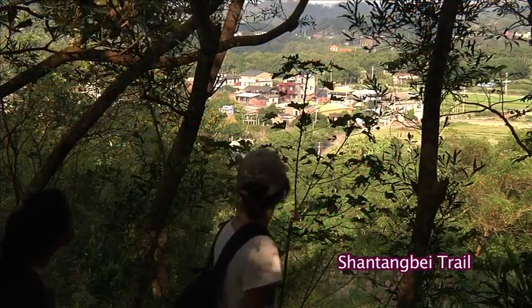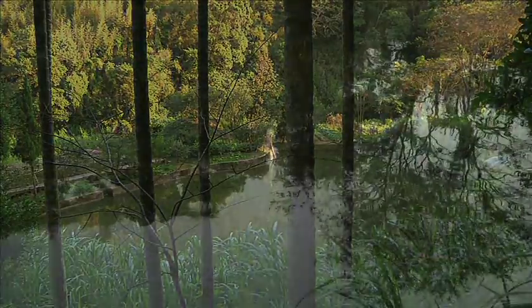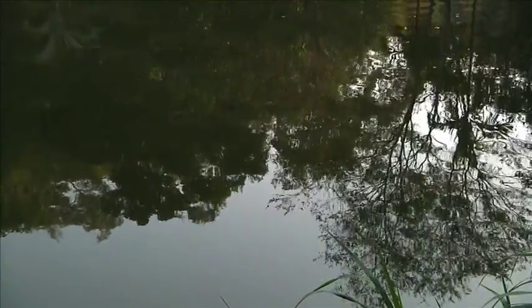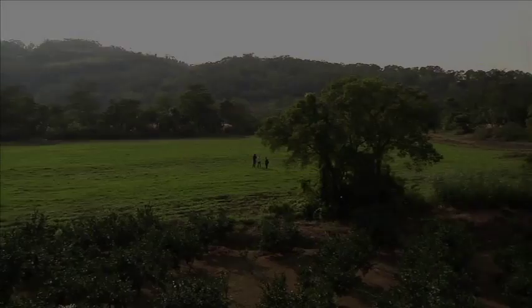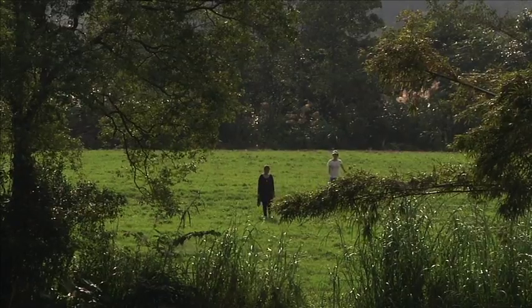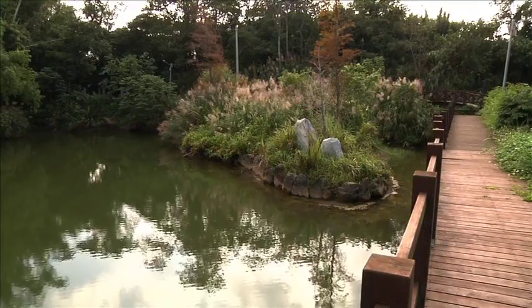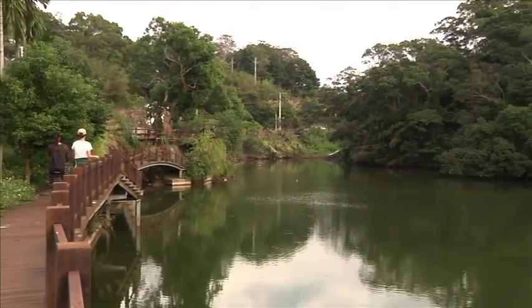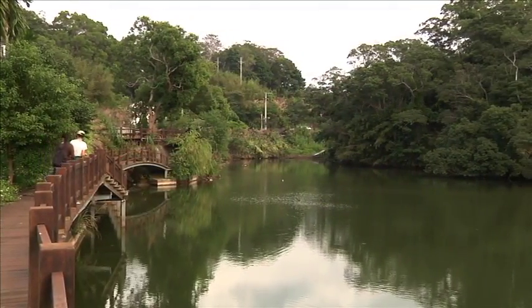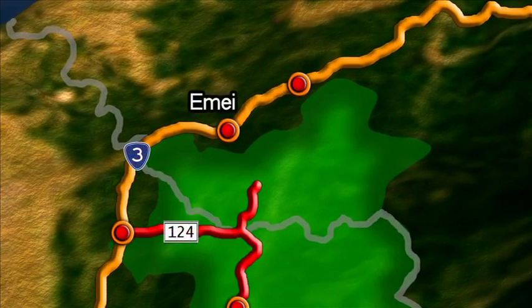Sanwan's Shantangbei Trail and Pitang, with their surrounding wooded mountains and sparkling waters, are sure to relax your mind and lift your spirits. The idyllic Tongjing Forest Trail invites you to relax and immerse yourself in the natural beauty. This trail is also ideal for trips with the whole family, as the route offers safe hiking through the natural environment.